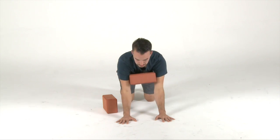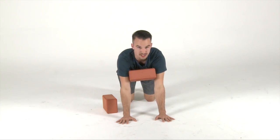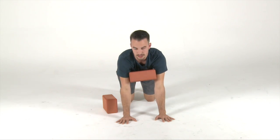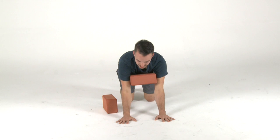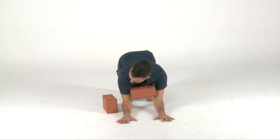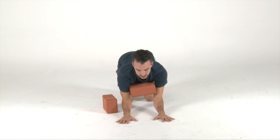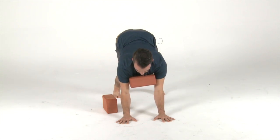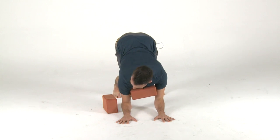Okay, so this becomes quickly pretty easy. If it's easy for you, it's super easy. If it's not so easy, stick with this version. If that's not challenging enough for you, and you find that very easy, you have to hold the block. You have to keep your elbows 90 degrees. If that's very easy, you can step up onto your feet and even do the same exercise.